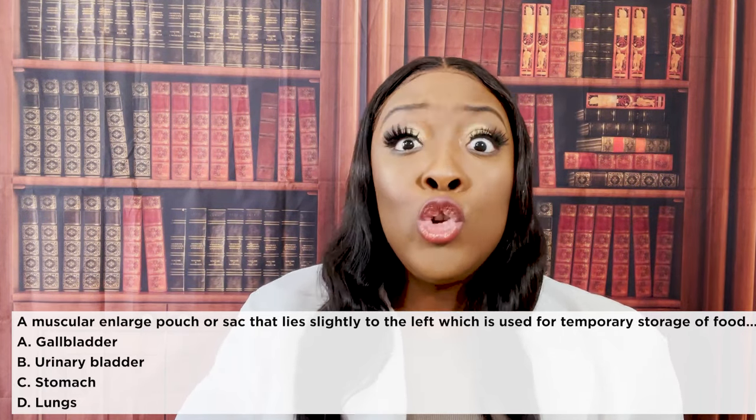A, love and belonging. B, physiologic needs. C, self-actualization. Or D, all of the above. All of the above, all of these choices are part of Maslow's hierarchy of needs.